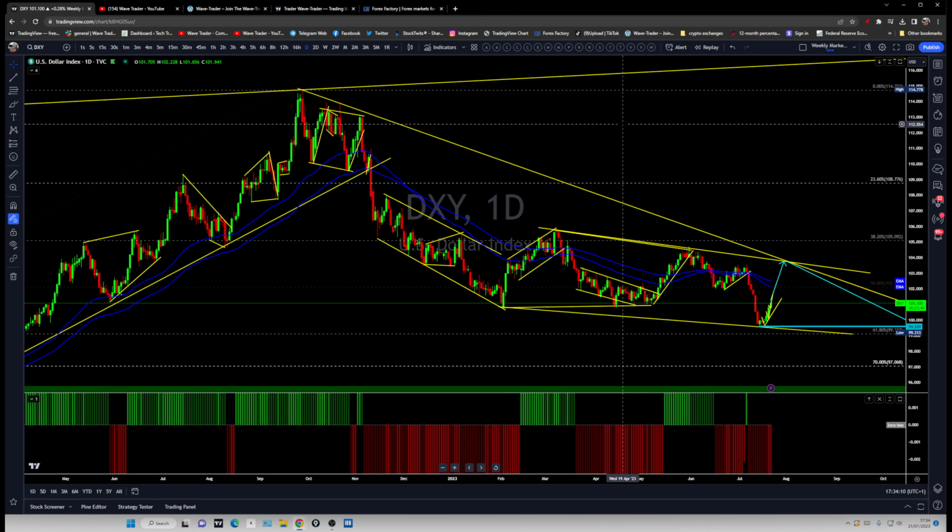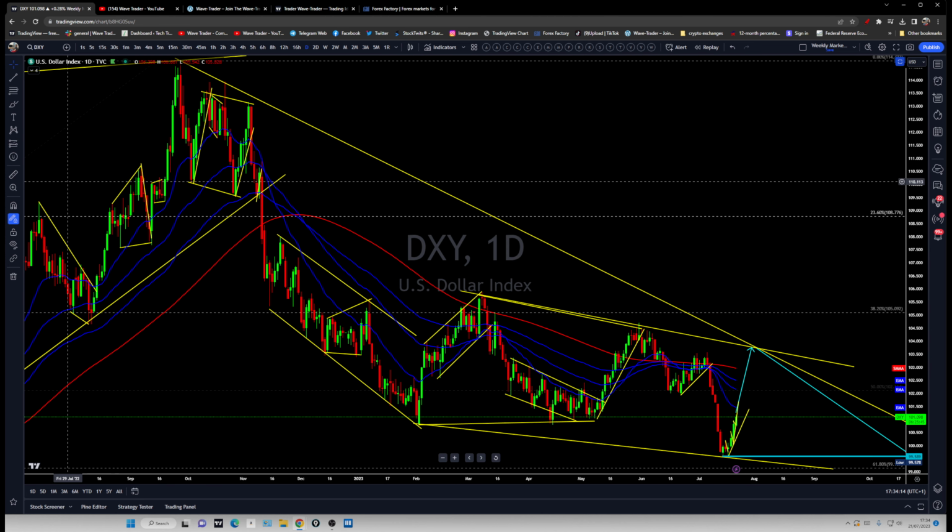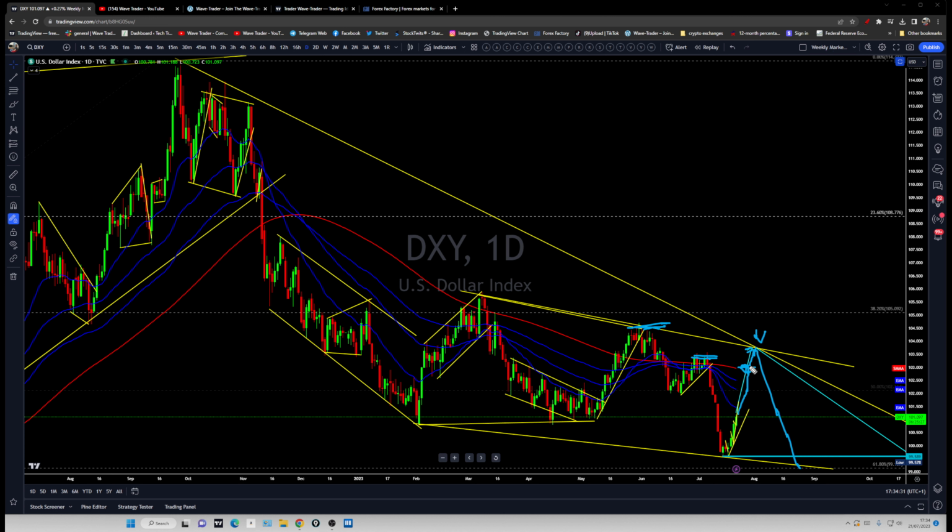So if I'm going to pull out my moving averages again, there you can see that we are going back within those moving averages. So we may see another drop over there. Price may not test exactly that top. We'll see how far that buying momentum goes, or whether the moving averages are going to hold in a very similar way, and the dollar is going to drop for another leg lower.